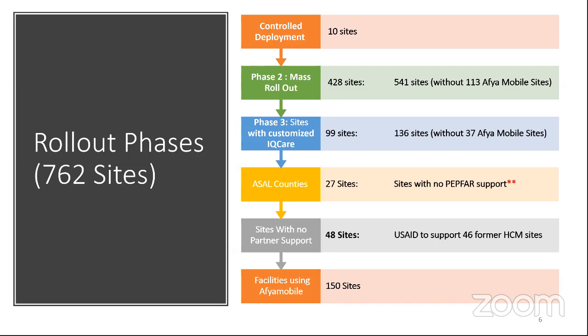So when I say facilities using AFIA Mobile, I don't mean all facilities that are using EHTS. So with EHTS, you can be using the module like some of the AMREF sites, but you migrate, then you continue using the module for KenyaEMR. So the AFIA Mobile only is the one that will have a different plan.